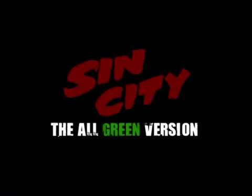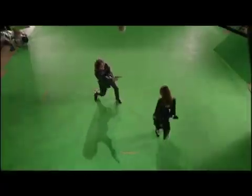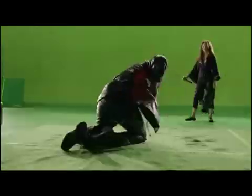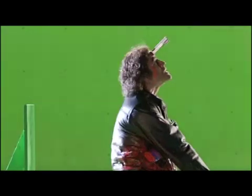Watch the all green screen version. You can see what the movie looked like when we were done shooting. That's one of the special features on here. It's just the entire movie shown on green screen, and you can see what little we had to work with and how much work needs to be done later on in post.